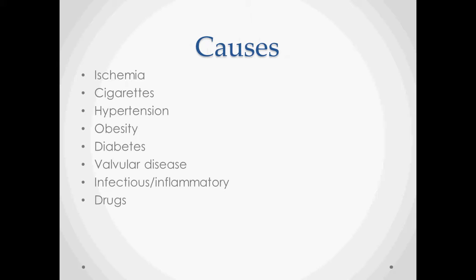So the major causes are ischemia. Cigarettes can poison the heart muscle. Hypertension can cause the heart muscle to have to work too hard for too long. If a heart muscle is laid down too quickly, if it hypertrophies, then it can have an irregular and weak muscle structure, and it can become fibrotic and ultimately lead to the inability of the heart to pump properly.